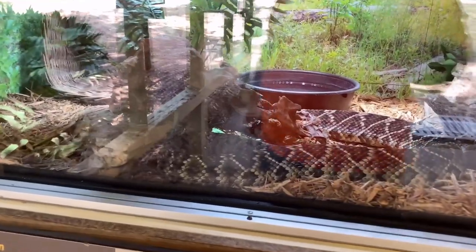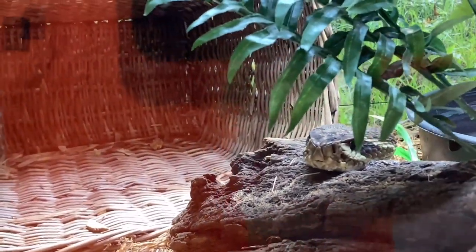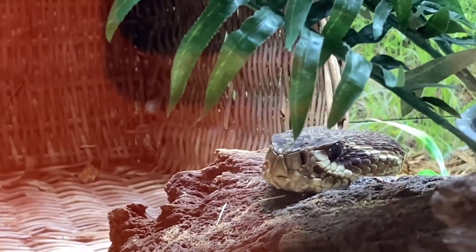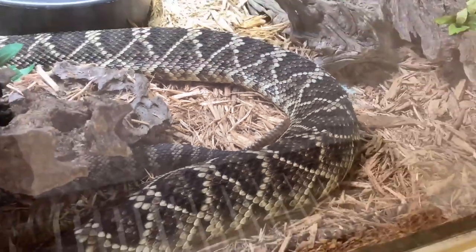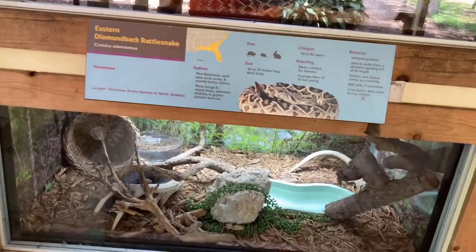And there's the old bad boy. Diamondback rattlesnake. He is a bad one. Definitely don't tease them in the wild. Let's see if we can get a view of his rattlers. Really? Is that the one they call coach whips, the chaser?